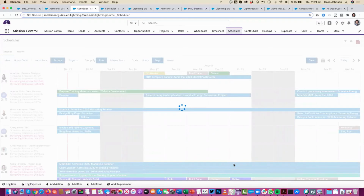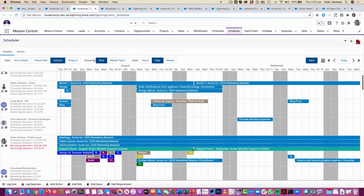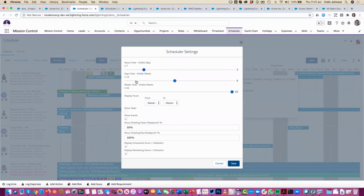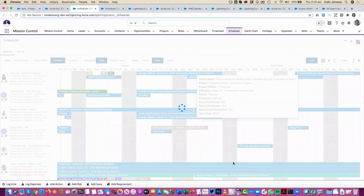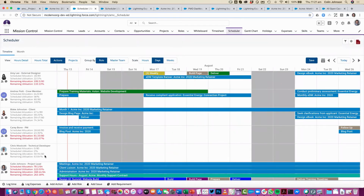So what this will do is just extend the timeline that I'm looking at. So if I'm trying to assess whether we've got the capacity to take on a new project within the next few weeks, I can just broaden that timeline and then take a look at who might have capacity. So what I'm going to do here is actually just drop this back to 2 weeks just to talk through a scenario.